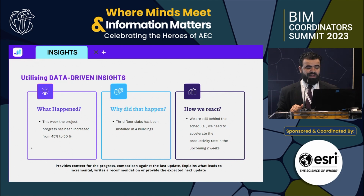If we utilize that process for data analytics, we need to know how we utilize data-driven insights and how we build insights that tell a story. So if I tell you today that our project last week did 5% of progress, what does 5% mean to you? Is it good? Is it bad? How could you understand whether the number is good or bad?